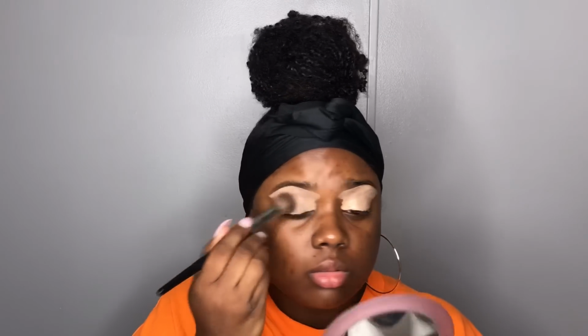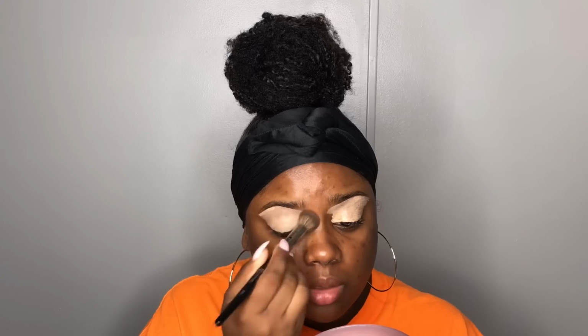And now to blend all that out, I'm going to use my Morphe E8 brush, and then to apply this, I use the Sigma Concealer F70 brush. And I'm just going to use this to smooth everything out.